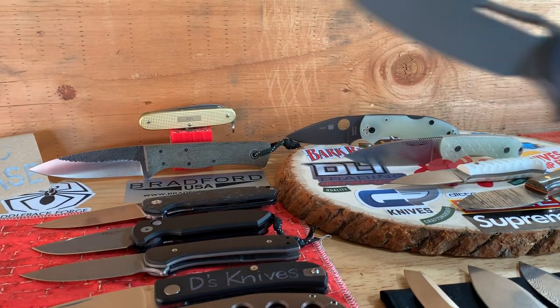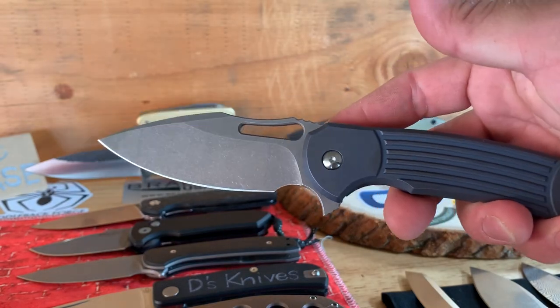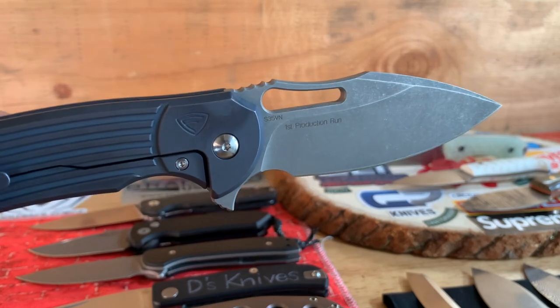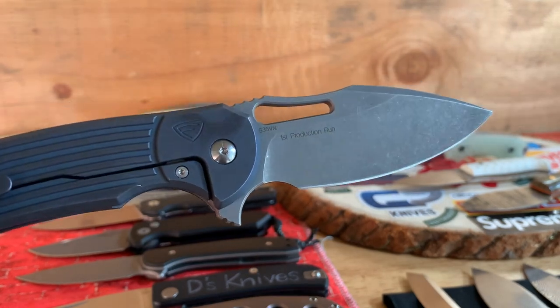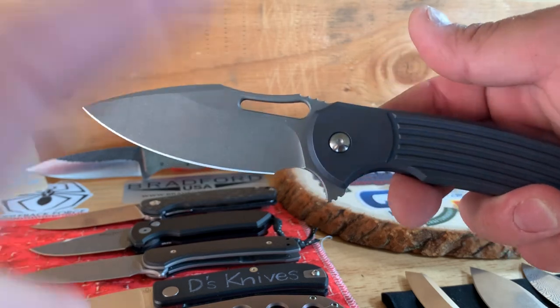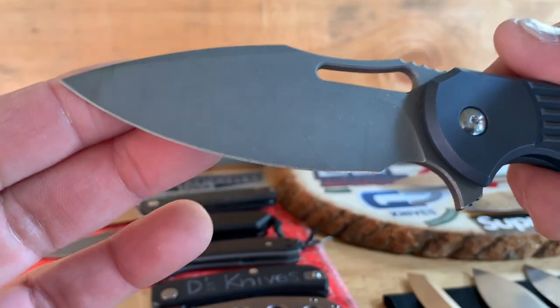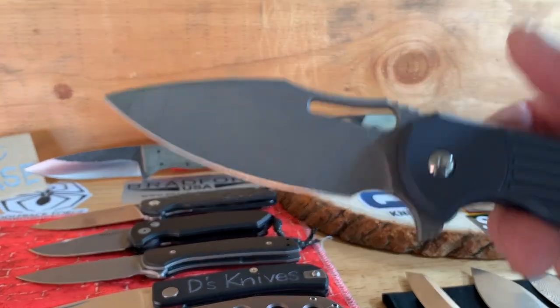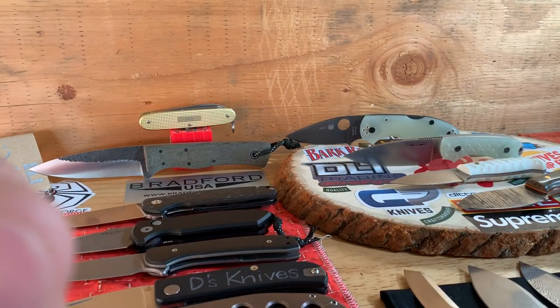And I think I already showed you the Fortis. It was nice, but I think some things on it could have been a little better, mostly the design of the handle. It's kind of weird, but also a nice knife. Kind of beefy, apocalyptic looking knife. So there we go.